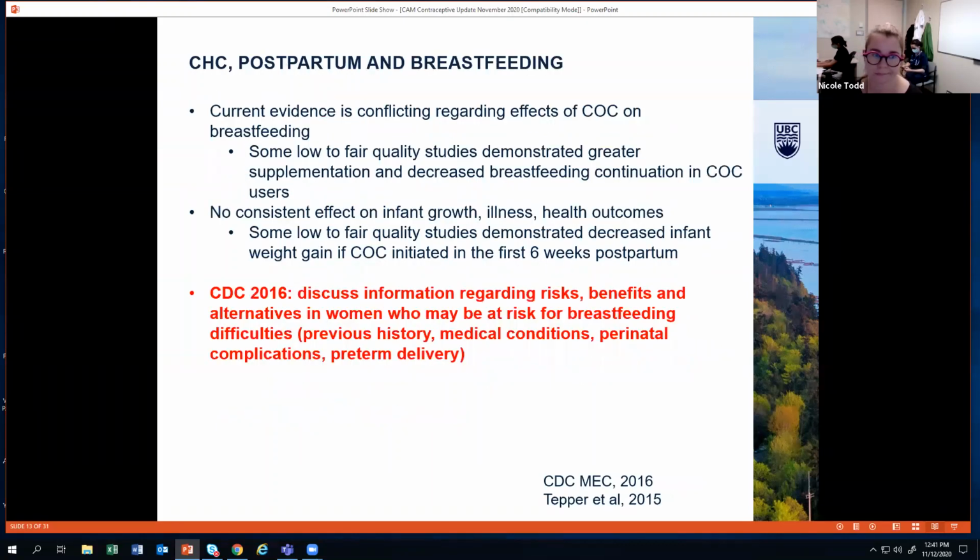So the current evidence is conflicting regarding the effects of combined oral contraceptives on breastfeeding. There's some low to fair quality studies that maybe demonstrate greater supplementation and decreased breastfeeding continuation in oral contraceptive users, but there's no perfect great study that we can use to base these claims. I think it's just a conversation that we have with our patients or clients. If they've had any problems with supply, I generally advise waiting much longer to start the combined hormonal contraceptives rather than starting it right away. There's no consistent effect on infantile growth, illness, or health outcomes.